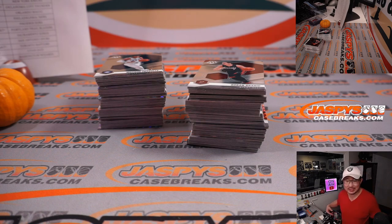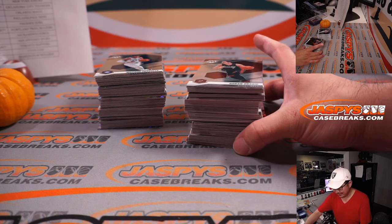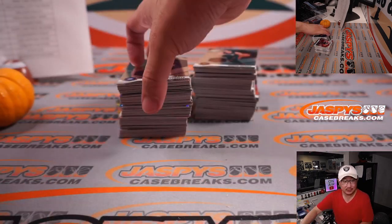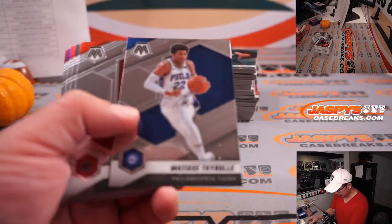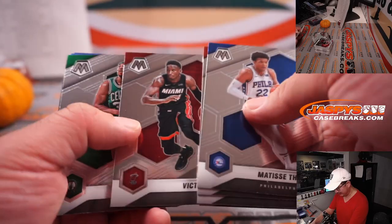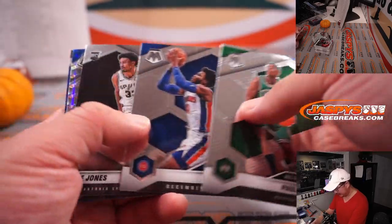I mean, what's his ceiling? You're hoping he could grow to at least get, like, 15, maybe 15 and 10 a night would be nice from a small forward. Could be 15 and 9, some assists.